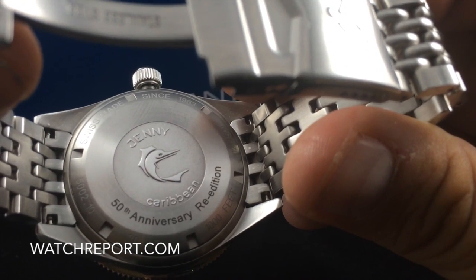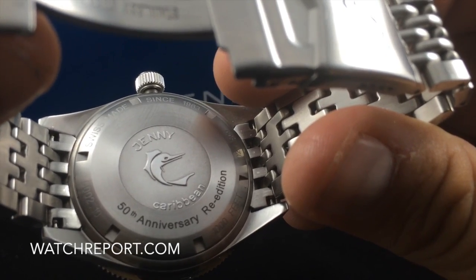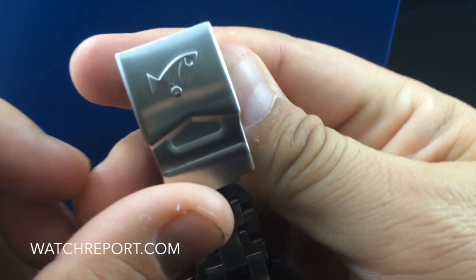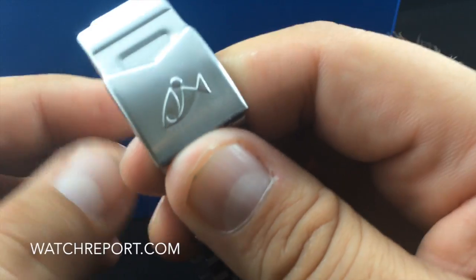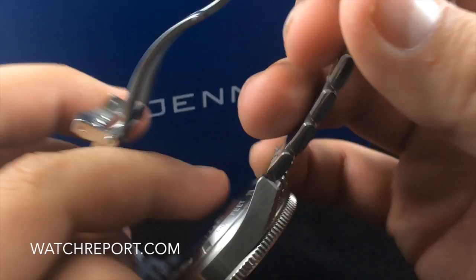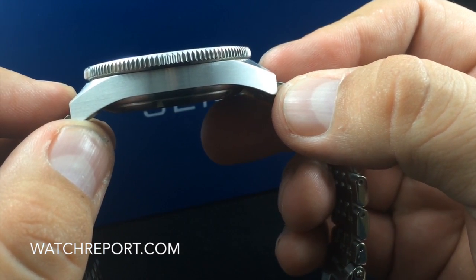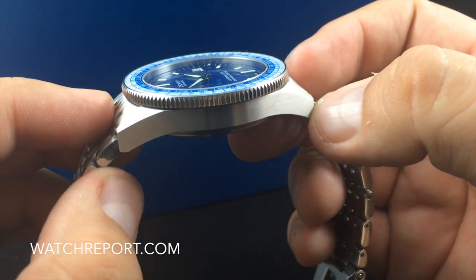It's got that traditional and original Yeni Caribbean logo. That is a swordfish, right? It's a little different than the one that a lot of us have seen. I'm flashing it right there. That Doxa logo, Doxa fish. So a little different. But because the case back is so chunky and, let's just say, sits low, it actually raises the watch up on your wrist. That way it's not hurting you, it's not poking you, and again adds to the wearability.